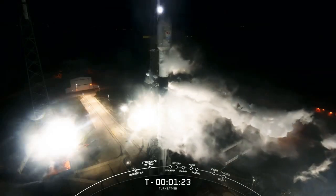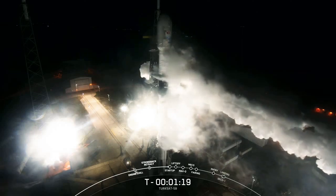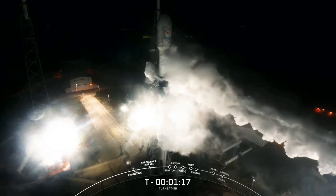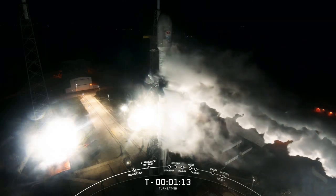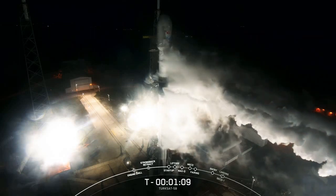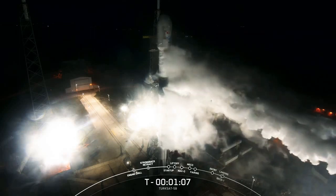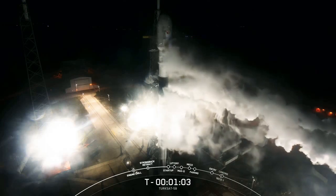And you can see there's a stream of white vapor coming off of the strongback. That's normal. That's just the excess pressure in the ground side being vented out, and it's meeting that warm, humid Florida air, and you get that white condensation. Next event coming in 10 seconds is going to be startup. We'll also begin pressurizing the first and second stages for launch.